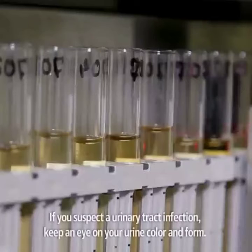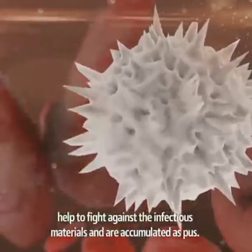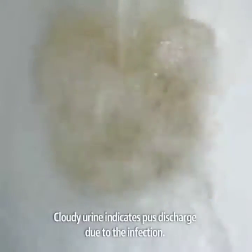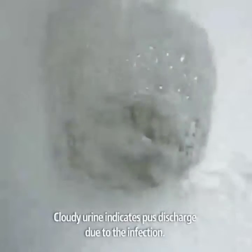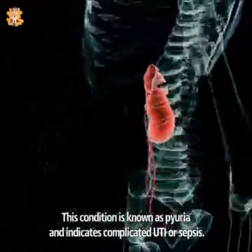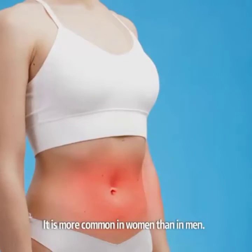If you suspect a urinary tract infection, keep an eye on your urine color and form. The white blood cells present in the body help to fight against the infectious materials and are accumulated as pus, so cloudy urine indicates pus discharge due to the infection. This condition is known as pyuria and indicates complicated UTI or sepsis. It is more common in women than in men.